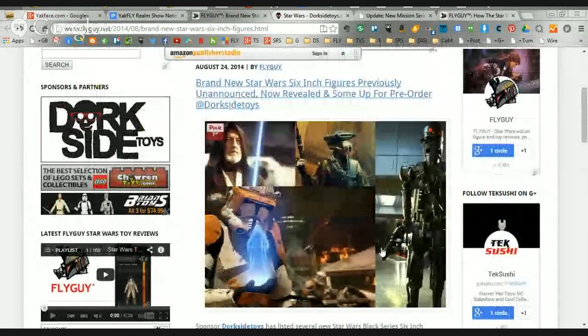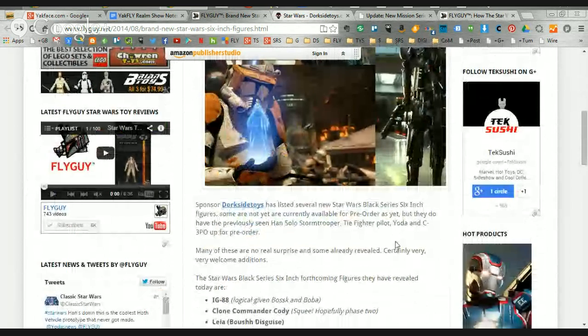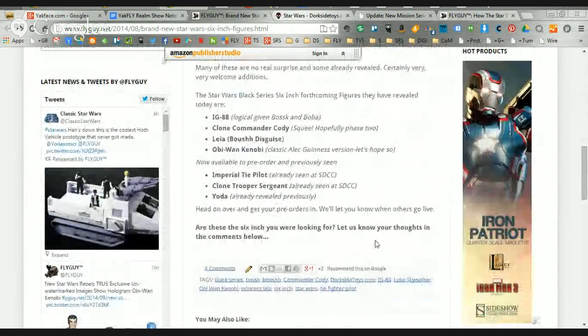But it was an Obi-Wan Kenobi as yet to be revealed, and Bossk, which we knew about. Sorry, IG-88 was the other bounty hunter, and Commander Cody. So from Hasbro's point of view we pretty much know these are coming, but they were never available for pre-order. They were only shown as, hey, these figures are coming. There's the list we're just sharing on the screen. But we knew about the rest, Yoda and all the others.